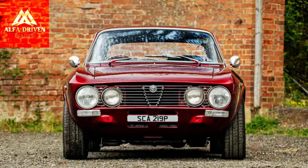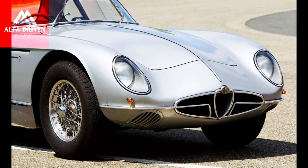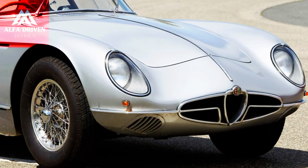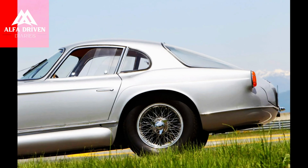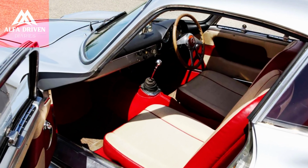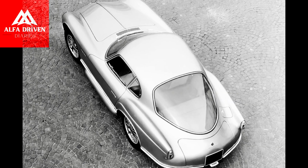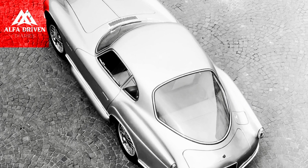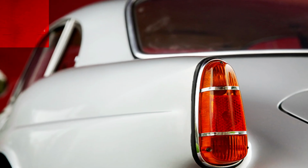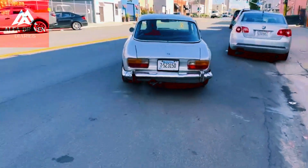These cars were not just vehicles, they were experiences, machines that evoked emotion with every drive, every glance, and every touch of the throttle. They were built in a time when the relationship between car and driver was intimate, unfiltered, and pure. The 2000 series represents a golden era for Alfa Romeo, one where the passion for driving was at the forefront of every design and engineering decision.